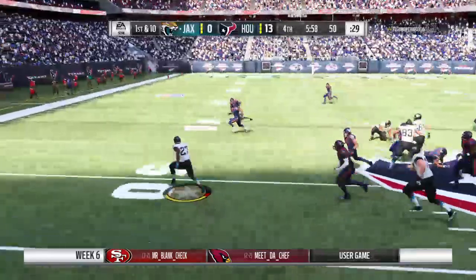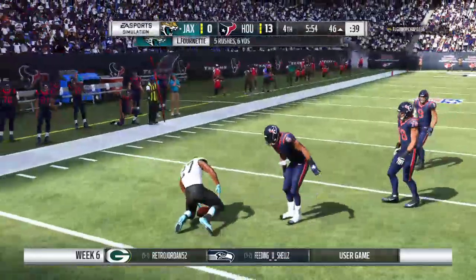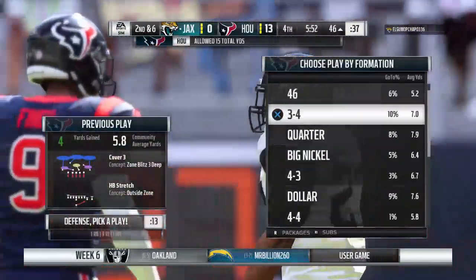A handoff to Fournette. And he's going to fight his way forward here for a modest gain. It's a pickup of 4, and it'll bring up 2nd down.